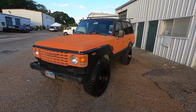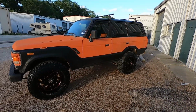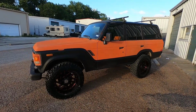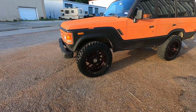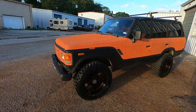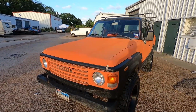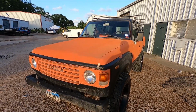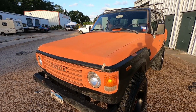The ugliest FJ60 I could find. So it's a 1983 Toyota Land Cruiser FJ60, and it actually has dubs. It has 20-inch wheels on 35s, and it has this ugly orange color, or to me, I think it's ugly. Orange and black scheme. I'm not sure if it's Harley Davidson, but somebody wanted this color scheme.